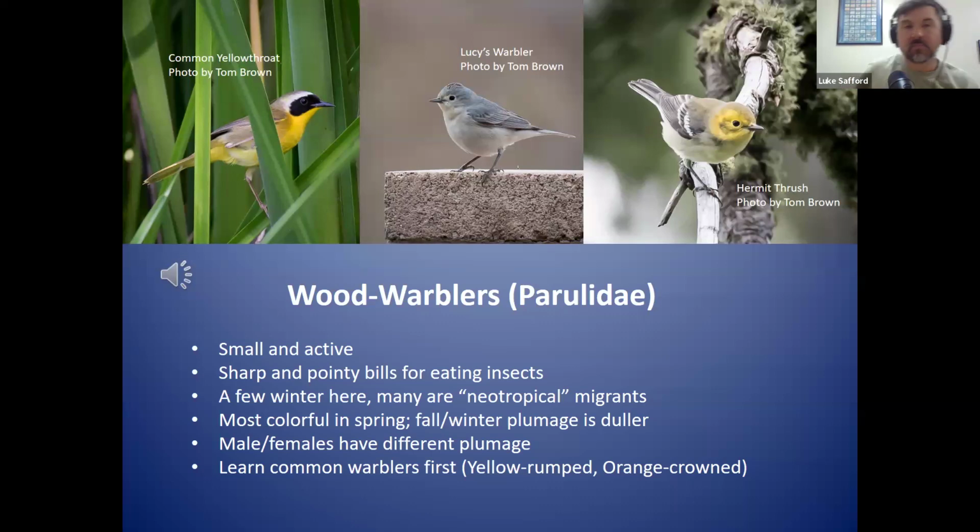Warblers. We've got to love wood warblers. There are so many warblers that move through here during migration. During migration, warblers are not always tied to specific habitats. So that's one thing that makes it pretty interesting. I noticed I labeled that wrong. I have hermit thrush right there. That's not a hermit thrush. That's a hermit warbler. Oh, horrible. I can't believe I did that.